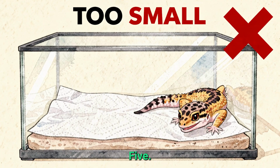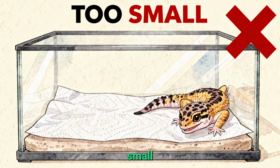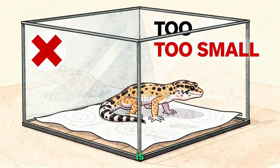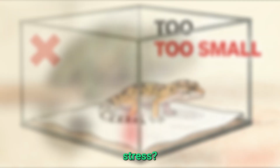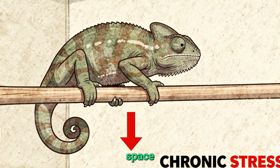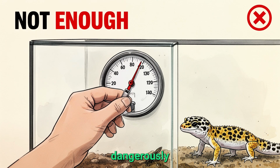5. Your enclosure is too small and boring. What if the space you've built for your reptile is driving them into chronic stress? Most owners think, as long as temperature and light are right, space doesn't matter. But that's dangerously wrong.